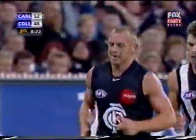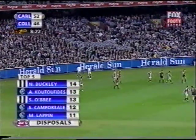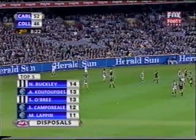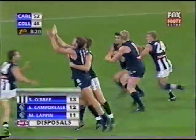And it's over the line and out of bounds. He's a rugged-looking customer, isn't he, Hickmott? Yeah, when you're ready. Familiar names there. What about the two that sit atop the table, Buckley and Koutafidis? All midfielders have been given a bit of latitude tonight.